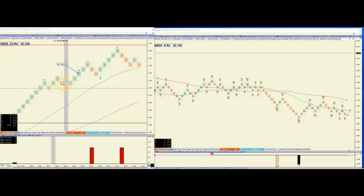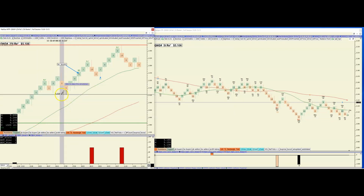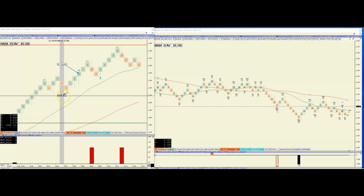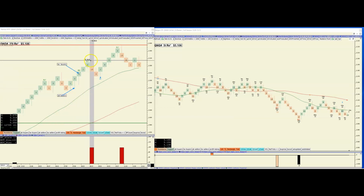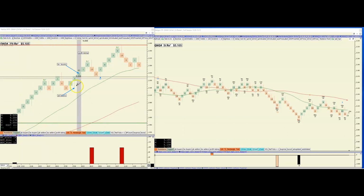Because of the buy low, where's the buying? The buying is right here on the 4 off the low. Pullback buyers are right there. And breakout buyers, then there's profit taking right there.